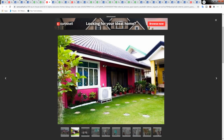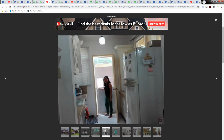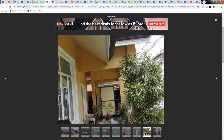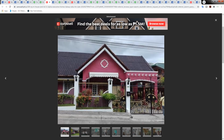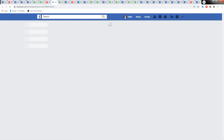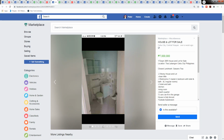Look at that big yard, a nice yard for kids to play or the dogs. And that's the home. So lots of space here, 300 square meters, priced at 7 million peso. I'm looking forward to get on to the next series, well and truly, as we've been spending quite a considerable amount of time on Cebu.